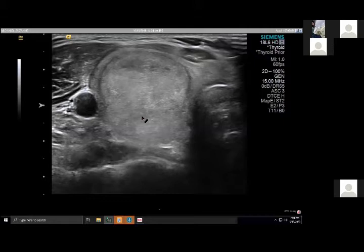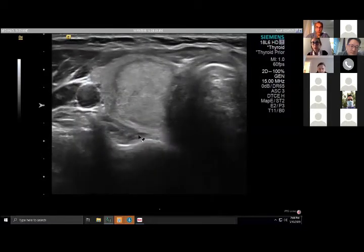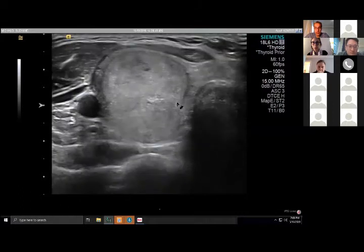Yes, you have a 5 centimeter nodule, but don't worry about it, or 1 centimeter nodule, probably you should worry about it. So this is the right thyroid nodule on transverse plane, and I'm going to go over the imaging features on transverse plane itself. So we're talking about composition. Is this a solid or a cystic nodule? As we can see here, it is a solid nodule. What about the margins? We can see very well defined margins. You can see this dark line between the thyroid nodule and the thyroid gland itself.